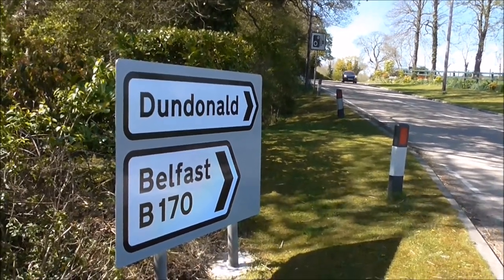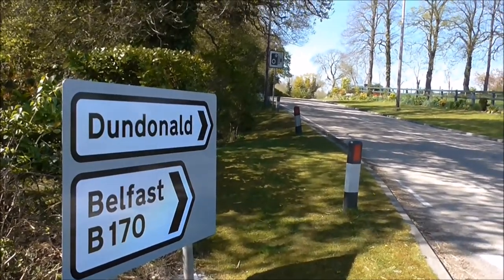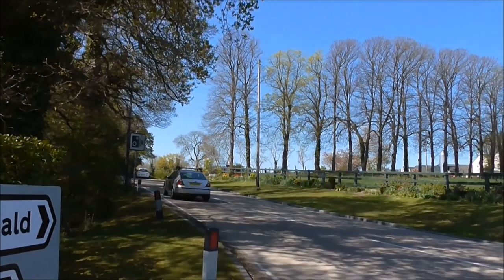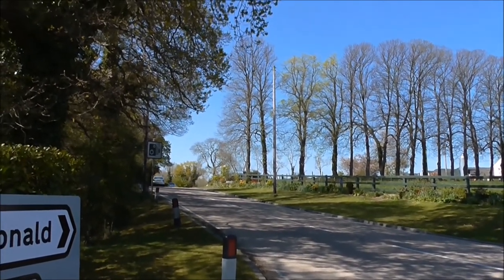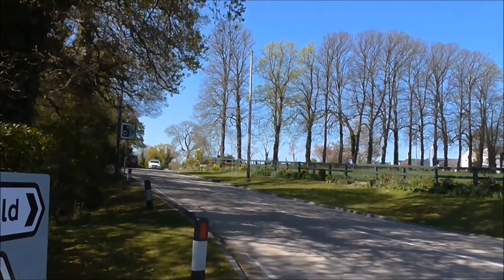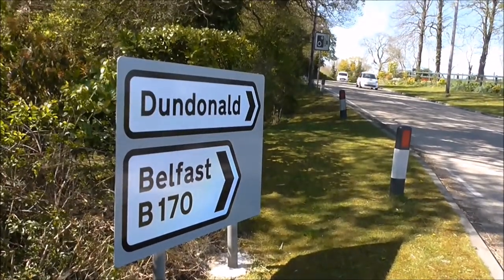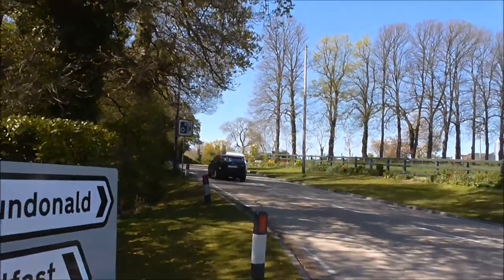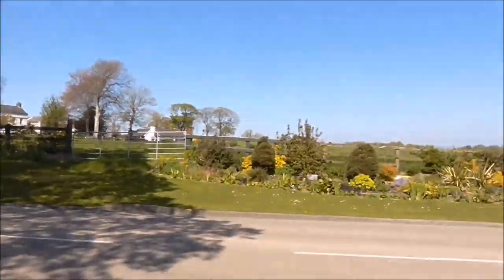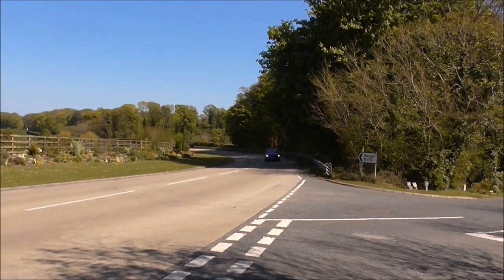I'm on the link road between Dundonald and Bangor dual carriageway. And this is an extremely fast road. It goes past Kern Wood, and the standard speed is something like 60 plus miles an hour on this road, and there's been an awful lot of accidents, so you have to be very, very careful on it. And this part of the road goes on round to the entrance of Clandeyboye Estate.